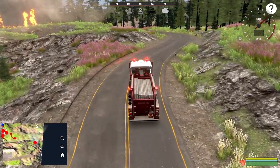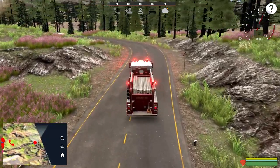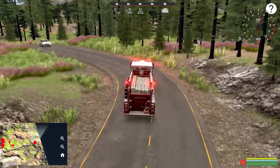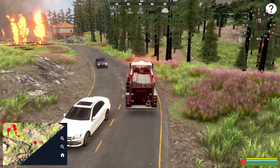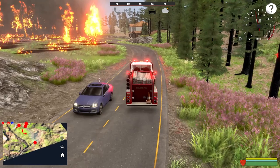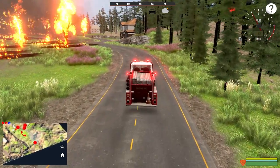Forest fires are hard to fight on this. Without the AI, it's a lot to do. You got to bring equipment, you got to ferry equipment, and then if you have to ferry water, then you're kind of in trouble.